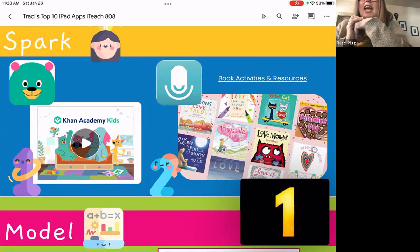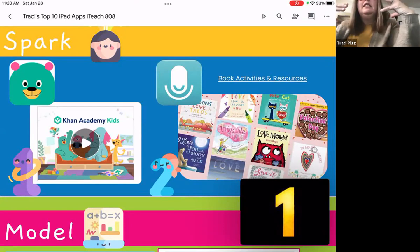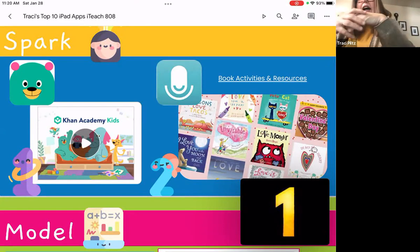The other app that I put here in the Spark category is a new favorite. This one's called Novel Effect. I'm going to try to do a quick little demo here, and I'm hoping the sound works really well. Novel Effect is an app that adds these sort of magical soundscapes to stories that you're reading. So you're still reading a book. I have Creepy Crayon sitting here with me.